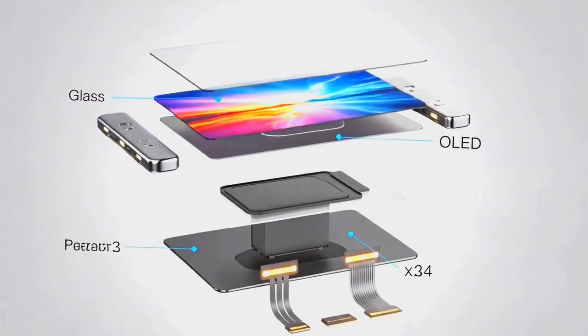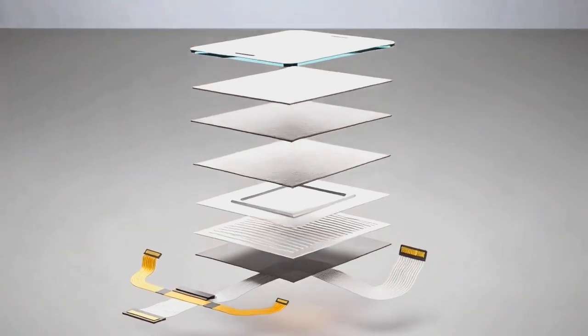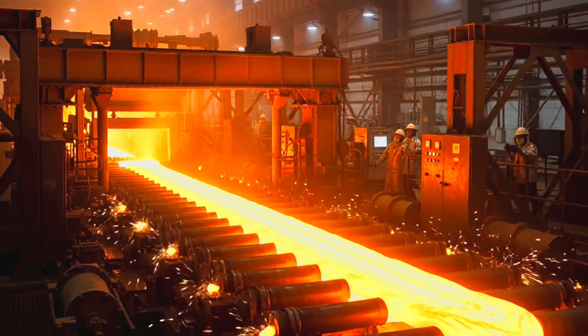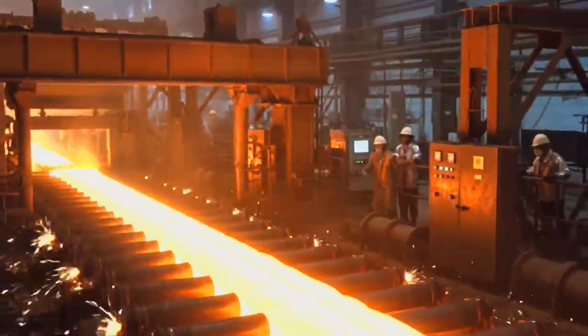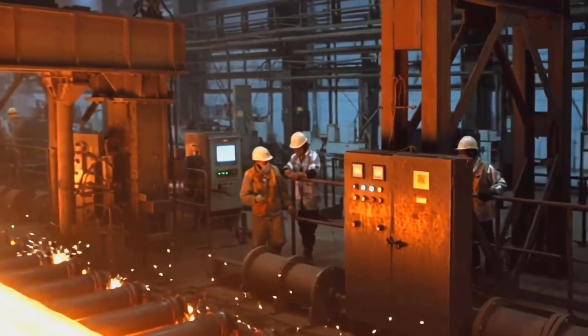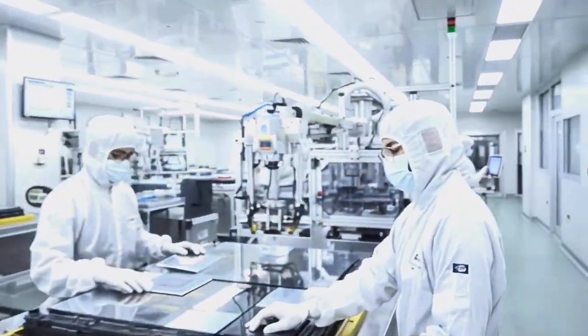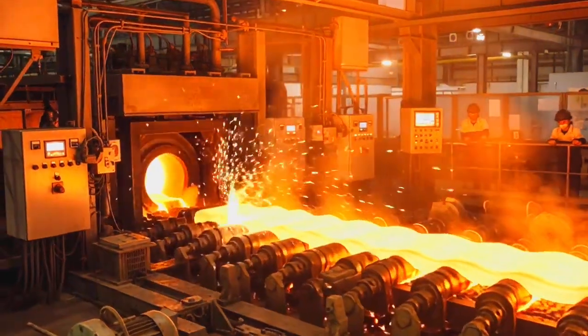The display is the most visible and fragile component of a smartphone. It combines glass, light-emitting layers, and electronic control circuits. Smartphone glass is chemically strengthened to resist scratches and impacts. Display panels are fabricated in cleanroom environments to prevent contamination.